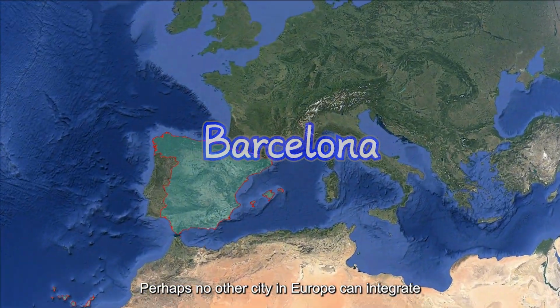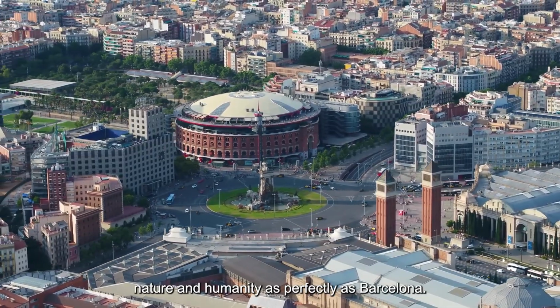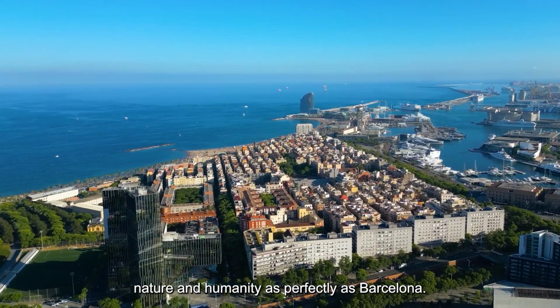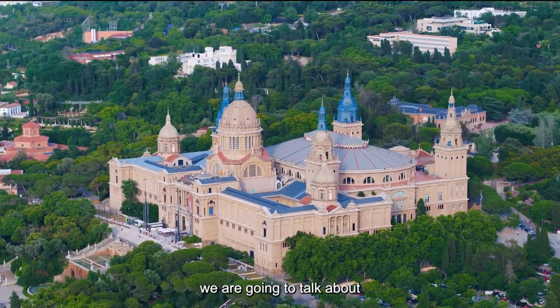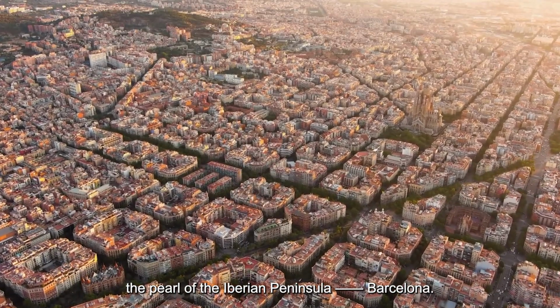Perhaps no other city in Europe can integrate history and modernization, art and sports, nature and humanity as perfectly as Barcelona. In this issue, we are going to talk about the pearl of the Iberian Peninsula, Barcelona.